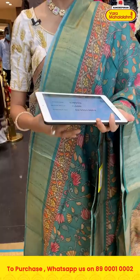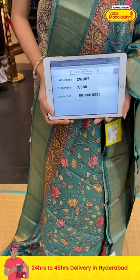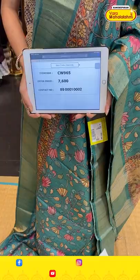The saree item code is CW965, offer price is 7,600 rupees, and you need to send the screenshot along with the item code to 89001002.